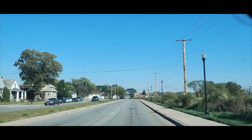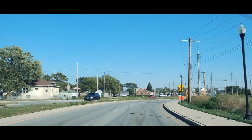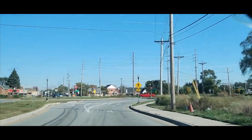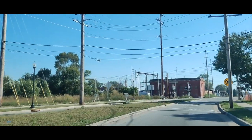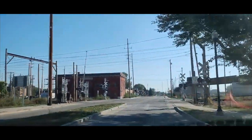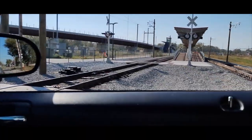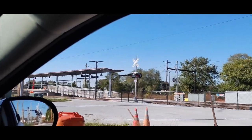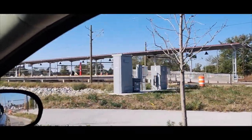Going back on Gosling here. We're going to take Hammond Avenue again. There's traffic out here. They just don't let you cruise anymore. The new station is over there. Only have one platform. Sorry, guys. Everybody's in a hurry.